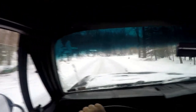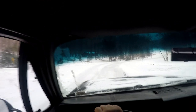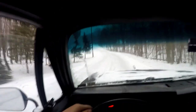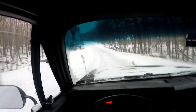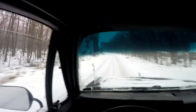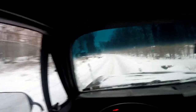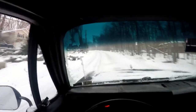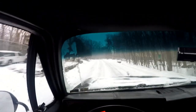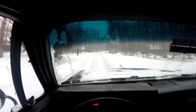I will say one thing, just because you have 4-wheel drive doesn't mean you're invincible. And ever since getting the truck, I feel more confident in the snow, but you really got to be careful. You'll see more 4-wheel drive vehicles upside down on the side of the road than regular cars, because some people get this idea that nothing can go wrong just because you have 4-wheel drive. And it couldn't be further from the truth. You still got to drive right.